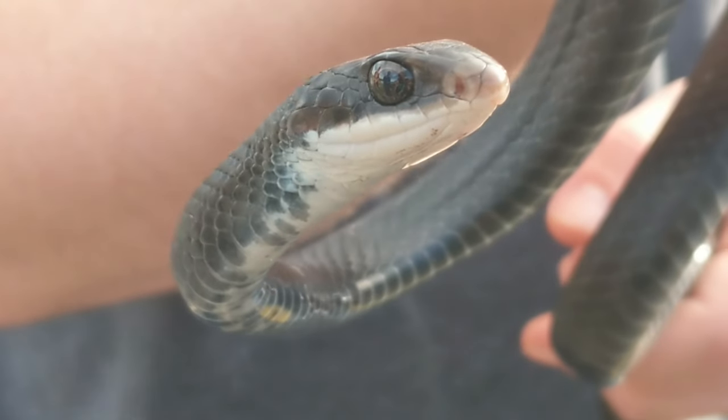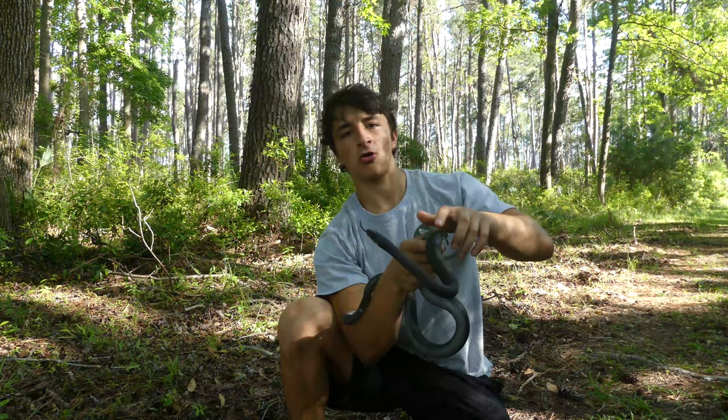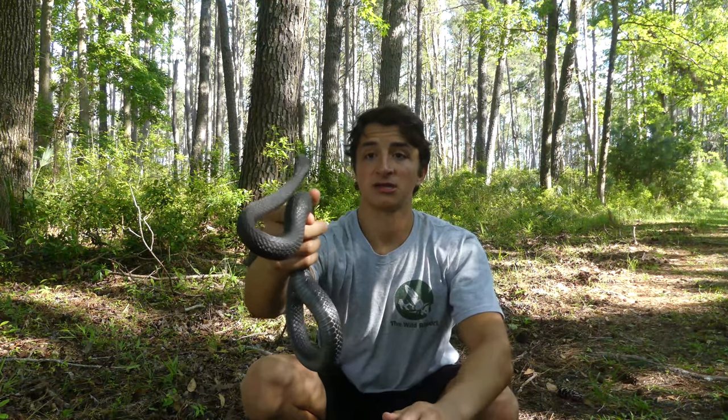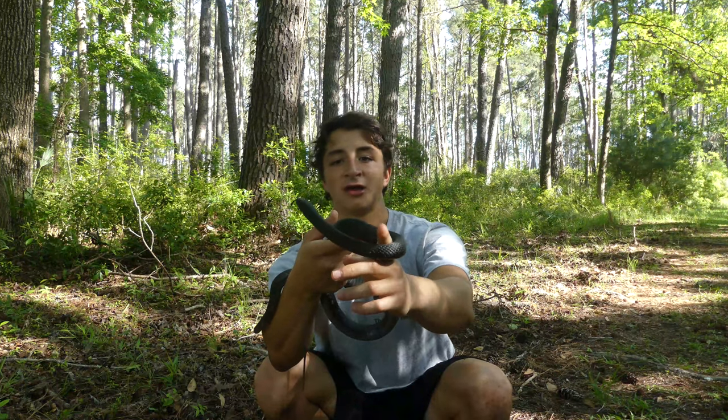Also, as pretty large snakes, they're very important to the ecosystem. He's looking at my face now. So racers prey on all kinds of different small mammals, lizards, smaller snakes. Basically anything that they can grab, they will not hesitate to eat.